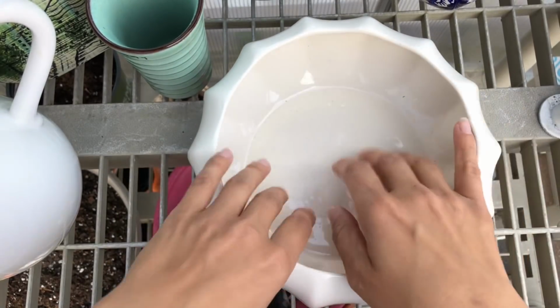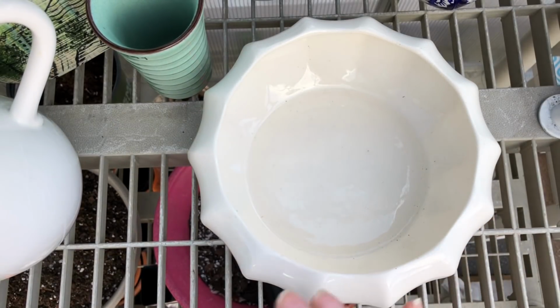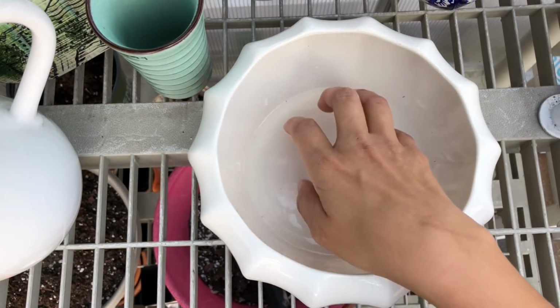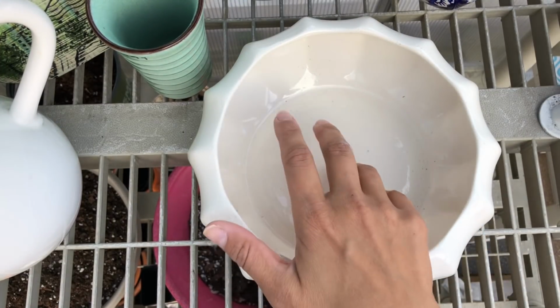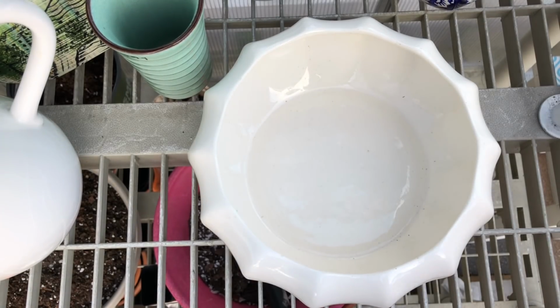I can't wait to put something in there. I don't know what. I have to wait because I have been getting a lot of plants lately, so I'm just gonna slow down a little bit. Maybe some of my babies that are growing, maybe I'll put in here. So we'll just have to see what I come up with. So yeah, guys, that's it for my haul.